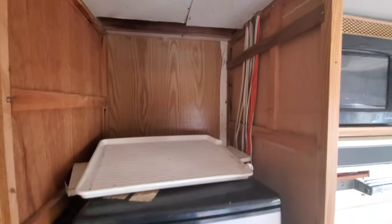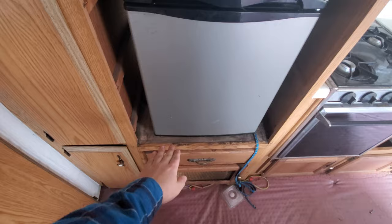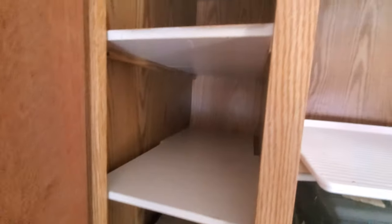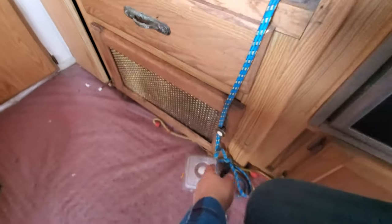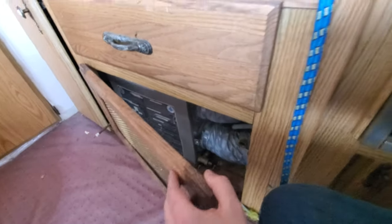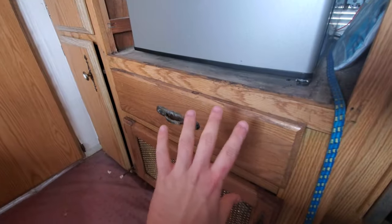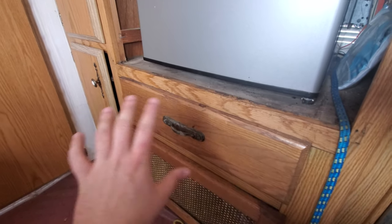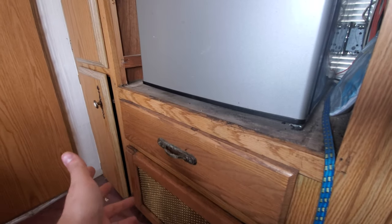Yes, this fridge has been replaced. It would have been a fridge up to here, down to there, and it would have been a gas or electric one, but it's not anymore. Pantry, and the furnace is under here. Little furnace though, and that furnace ducts through the side of the van going this way and this way. So, yeah, that's how that one was.